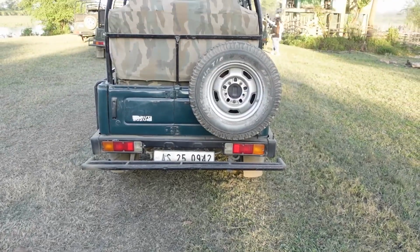The elephant safaris are only available at 5:30 a.m. in the morning, and for the jeep safaris, there's an option for a morning one as well as an evening one which starts at 2:30, which we are on right now. The vehicle we are using is a Maruti Gypsy. It has no covering on the top, so you can stand and get 360 views of everything. They have two levels. One is higher than the other, so it depends on what your preferences are.